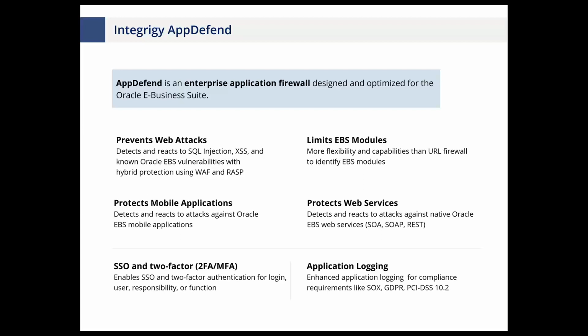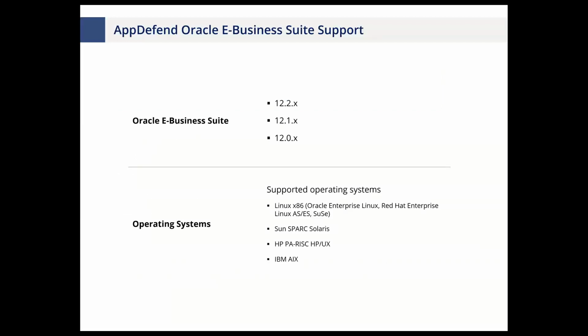So AppDefend provides a lot of security features around Oracle E-Business Suite, improving the security, and one of the most powerful is the single sign-on and two-factor authentication capabilities. AppDefend works for all versions of Oracle E-Business Suite at the firewall layer, all the way back to 11i. For the single sign-on and multi-factor authentication, we support all versions of 12.0, 12.1, and 12.2, all the way up to 12.2.11. So even though you may not be supported today by Oracle, you may be on an older version, or you may even have dropped Oracle support, AppDefend can provide a single sign-on multi-factor authentication solution for you, even though your version is not supported by Oracle.